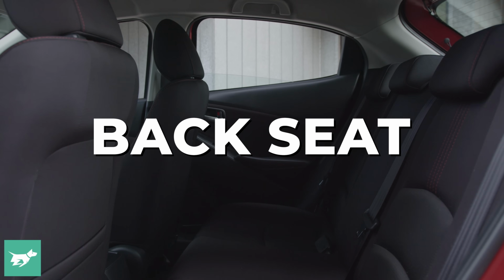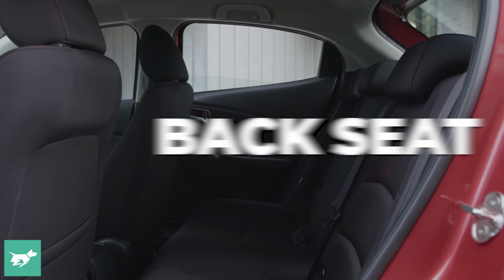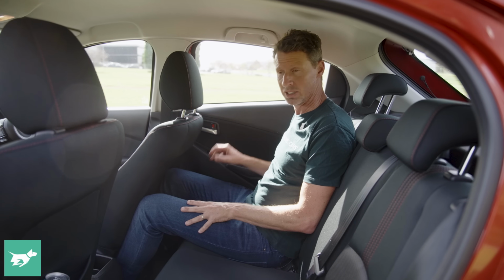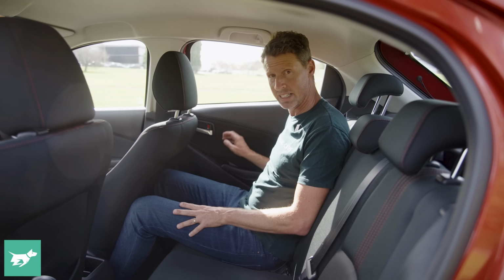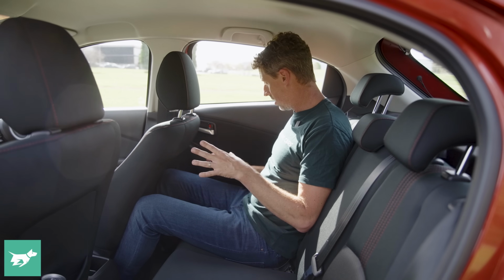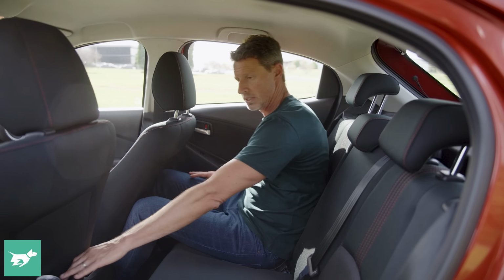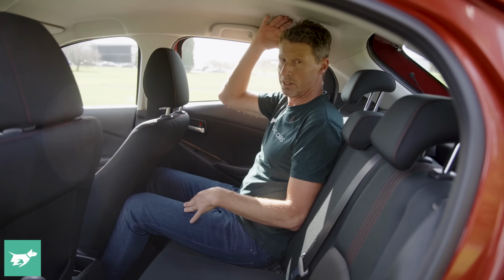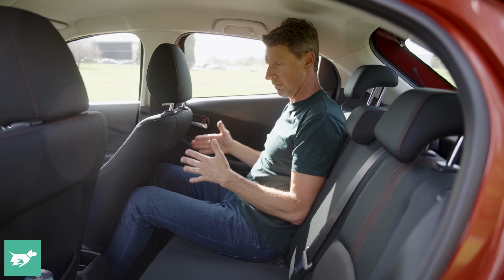I know we shouldn't expect too much when we get into the back of these light cars, but it does feel a bit cramped and a bit basic in the back of the Mazda 2. It's very flimsy plastic in the doors. There's nothing like air vents, there's no USB, there's nowhere to put a bottle in the side. You've got to use a little pocket in the back of the seat. And as you can see, my head's just about on the ceiling as a 6-footer. My knee room's very compromised.